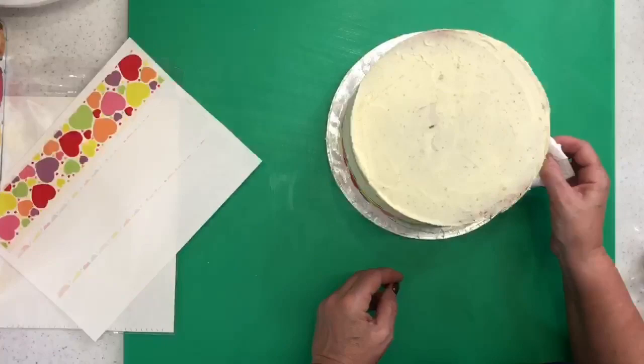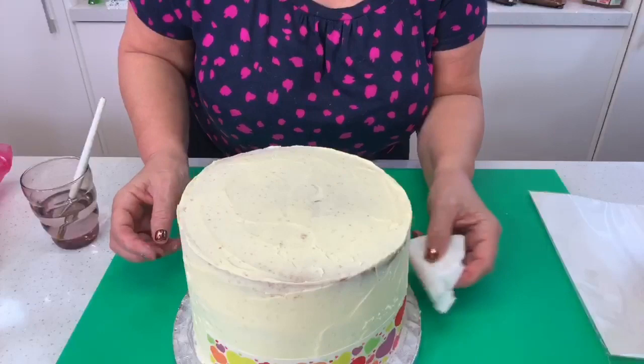They actually taste nice, though. They're a nice taste, and I think they look so effective on the cake. Can you pull the cake a little bit towards you as well, so people can see it? Yeah, perfect. Thank you.